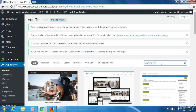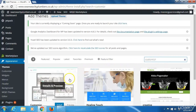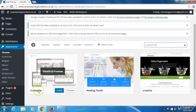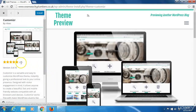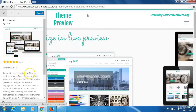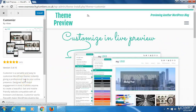Click return. And Customizer is what we're looking for. Here we see Customizer. Details and preview, 5 stars, 665. Looks very clean, very nice, versatile, easy to customize WordPress theme, instantly giving a professional look to your online presence. So we're going to come up, install.